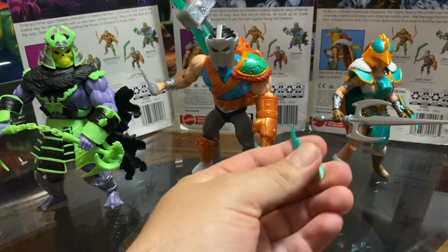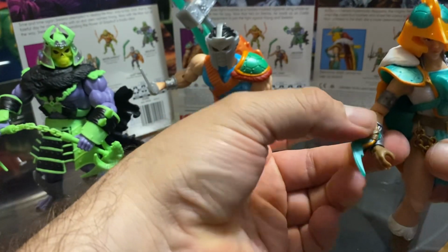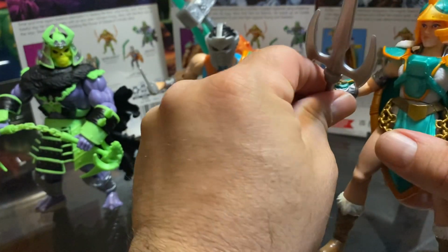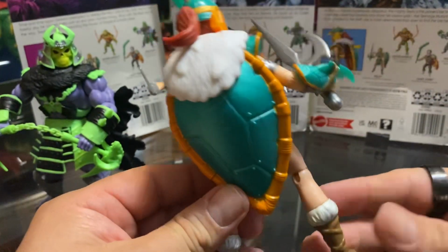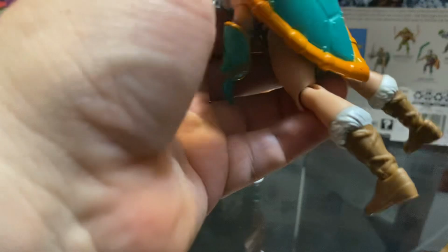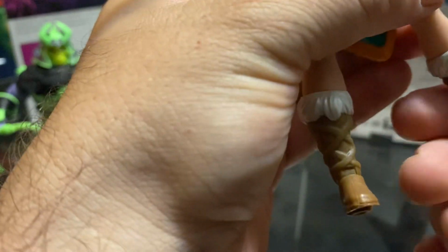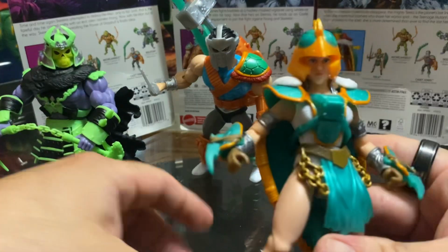And I got this gauntlet that fell. Like I said, articulation is everywhere. The knees are a little stiff, but they do bend. It's a good thing and a bad thing. A good thing because the figure is new, but a bad thing because you don't want to break it, you know what I mean? Yeah, this articulation, and the boot, and also articulation in the ankles. Cool figure though. Really awesome Teela.